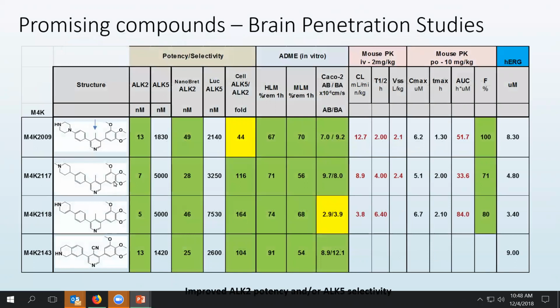2117, this compound, very structurally related, but we've removed this nitrogen and alkylated this nitrogen, is about twofold more potent than M4K 2009 and more selective, so you get a higher ratio of the ALK5 to ALK2 selectivity, which is quite good. No efflux at all for this compound, has a lower clearance, better half-life than 2009 with a similar volume of distribution, and a similar oral exposure with a slightly lower bioavailability.